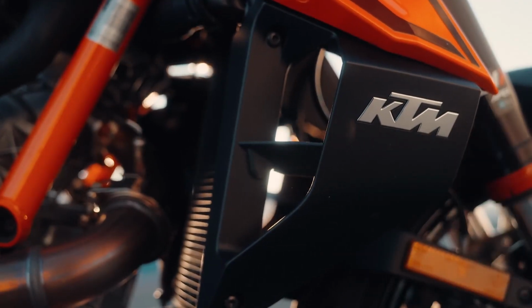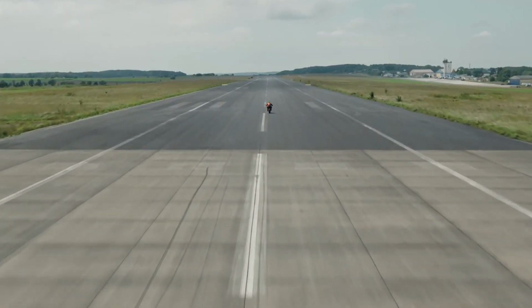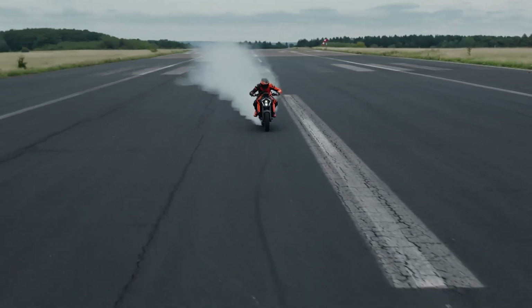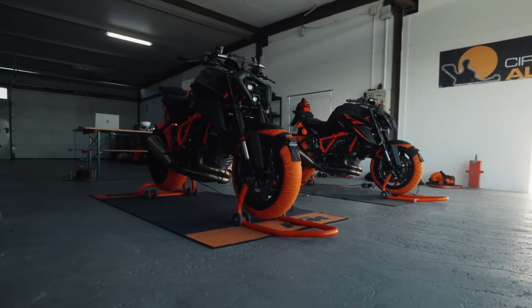In 2021, when we first tested the bike in direct comparison to the 1290 Super Duke R, at first you wouldn't expect that much of a difference, but the power that the engine delivers was really impressive. Even though the 1290 Super Duke R already has impressive power output, within the 2 years of development up until now, we managed to still refine all these factors, and it's not only a small update, it really feels like a completely different bike.